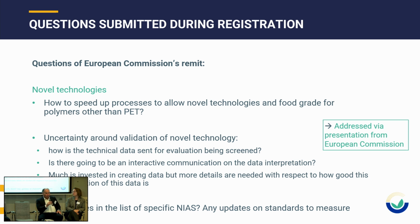We're at the moment working on an inventory of novel technologies because the registrations we got were a bit confusing sometimes. We got too many, and some seem to be rather dealing with recycling installations rather than the novel technology itself. We're currently sorting that out.